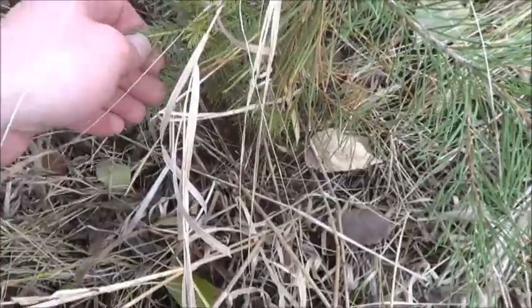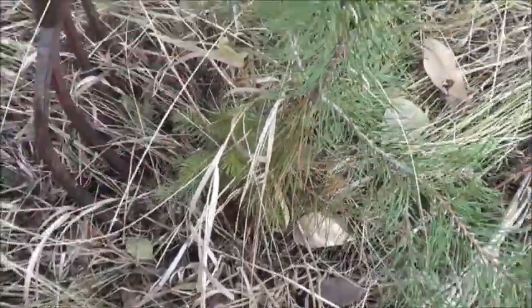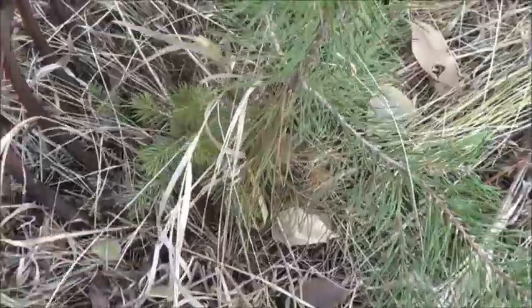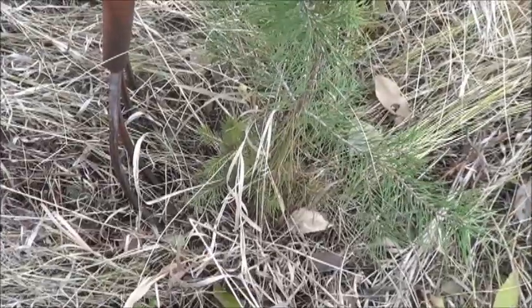It almost looks like it might have another one right at the base. Kind of looks like the shorter needled variety though. So we will see what comes up when I get the shovel in there. Just got the pitchfork now to loosen it. It's handy doing these things on the edge of a farm field. Nobody really cares.